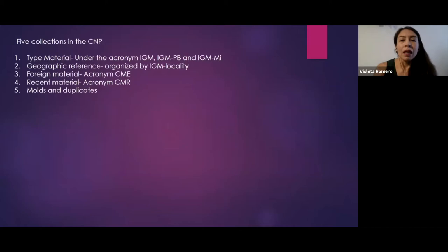The collection, or the CNP for short, houses five collections. These are the type collection, which has the published material, including type series and voucher specimens. It contains vertebrates, invertebrates, and ichnofossils under IGM acronym, the microfossils collection under IGM MI acronym, and plants as IGM PB.